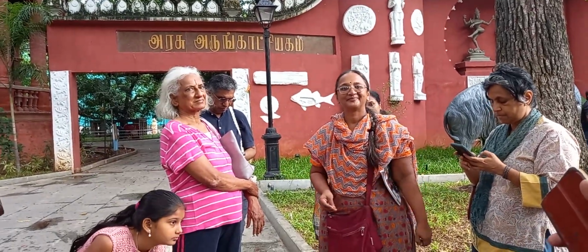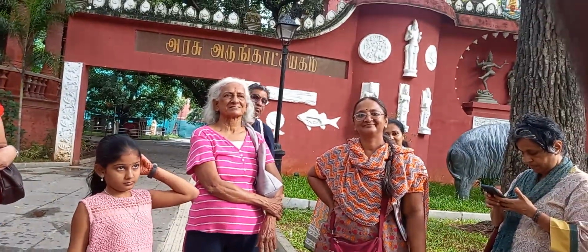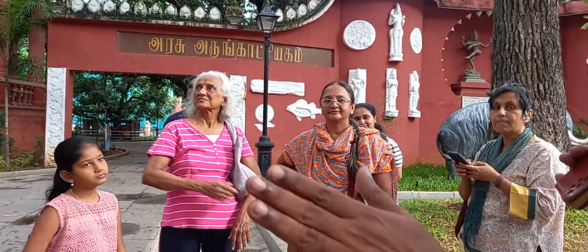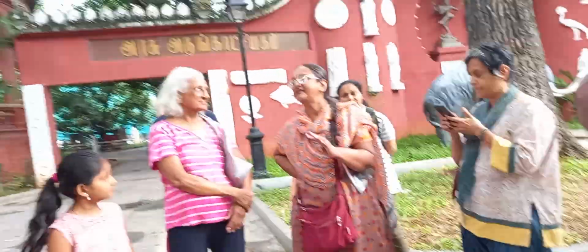And regarding this place, the Egmore Museum, before coming here it was actually in Nungambakkam. The Madras Literary Society had initiated the establishment of this museum, in 1864. Actually, I'll just briefly tell you about that.